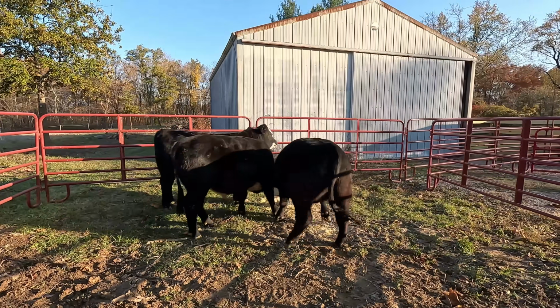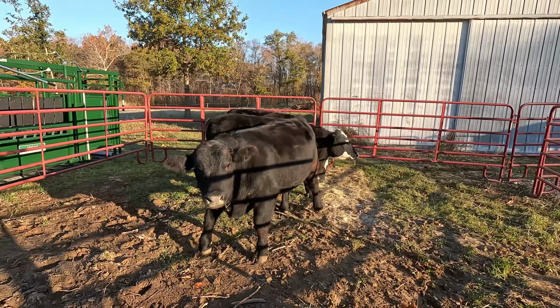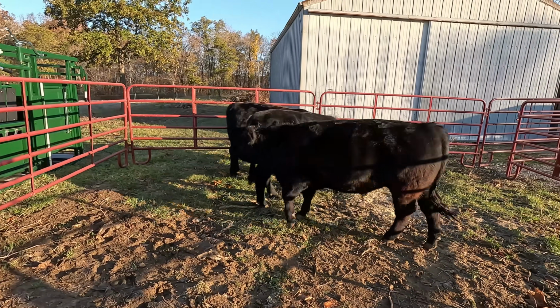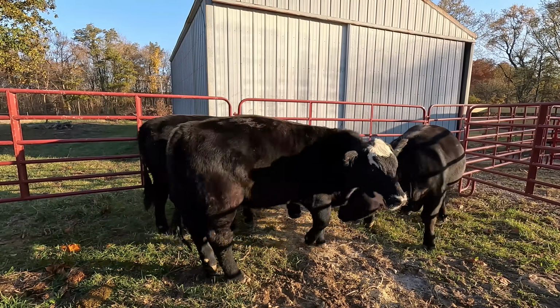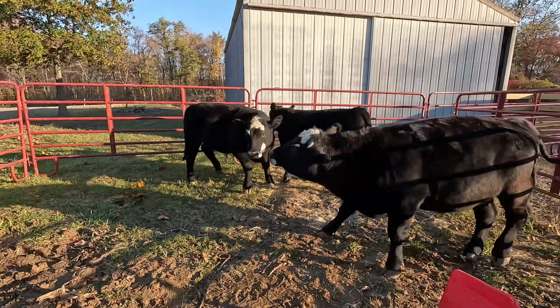All right, they're locked in the corral now. So now the trick is gonna be getting them down the chute. They'll probably freak out as soon as they realize they're locked in here. Gotta go down that alleyway. No, not you. You gotta go. Yeah. Nope.